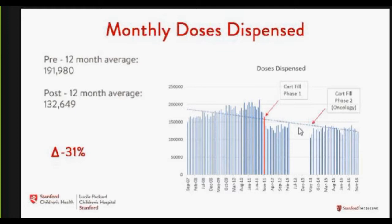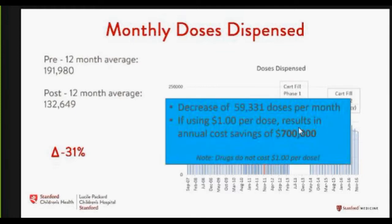And that 30% decrease has been pretty consistent to the current state. We do see a little bit of a gap there because we did change our EHR system, so I did lose a little bit of data. But looking at recent data, we have maintained that number of monthly doses dispensed. As a note, our case mix index has not changed. If anything, it's probably increased, and our general census has increased. So it's 60,000 doses per month, and using $1 per dose, and we all know that drugs are not $1 per dose, this results in an annual cost saving of over $700,000.